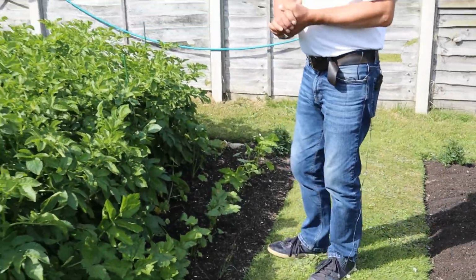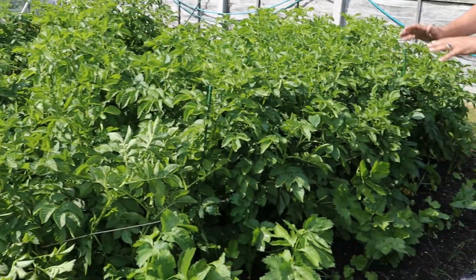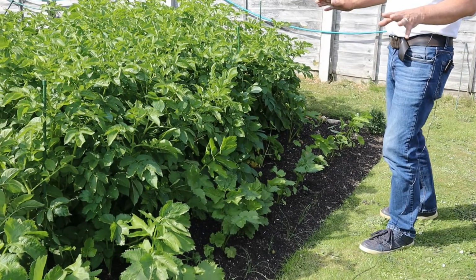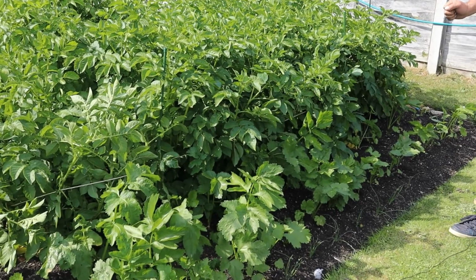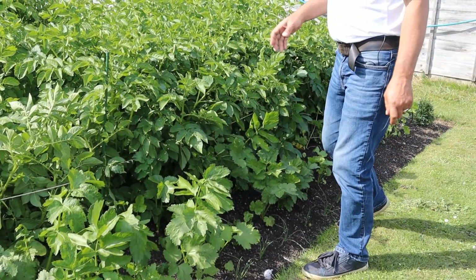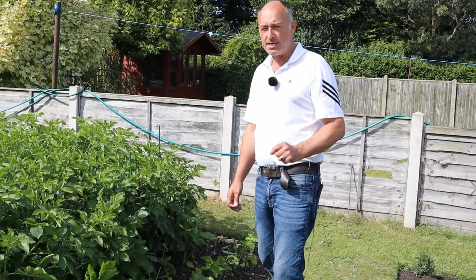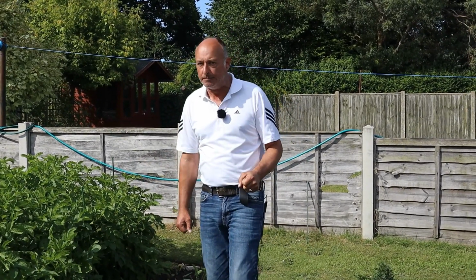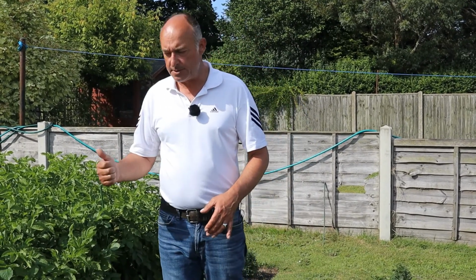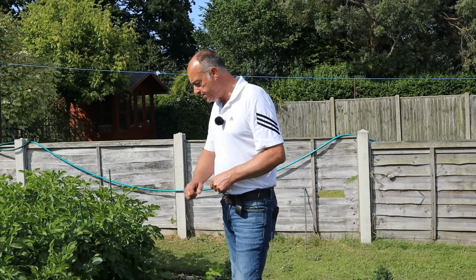Now if we go over to bed 4, this was where our main crop potatoes are, and you can see they're looking really good. They were in flower towards the end of May and through the first part of June. The flowers have gone off now, and for this particular variety, which is Maris Piper, they produce a lot of seed pods. Now, the seed pods are actually poisonous. So whatever you do, if you don't know already, don't eat them. Potatoes are actually a member of the nightshade family, the same as tomatoes. And you wouldn't eat deadly nightshade berries, so don't eat potato berries.